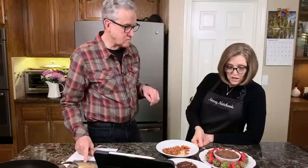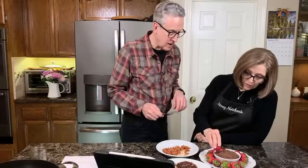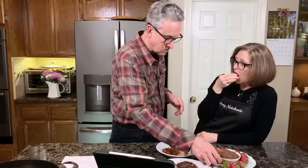And then, what about this? I don't know. I haven't tried it. Looks like a Valentine's Day treat. It does, doesn't it? I got a good glob of chocolate hummus, right? Oh, these are good little strawberries, too. Yeah, it's good. What's the name of this?